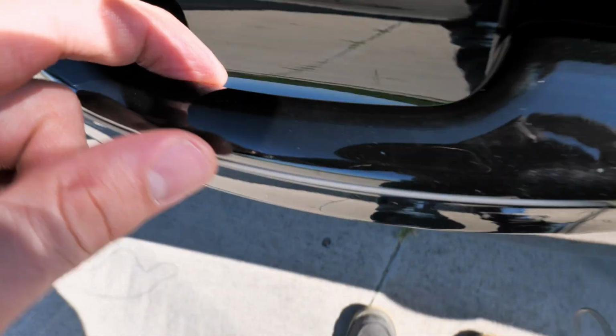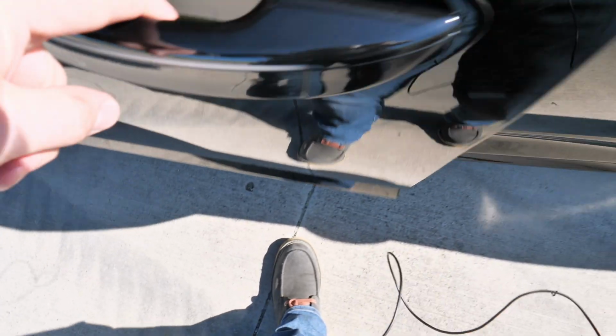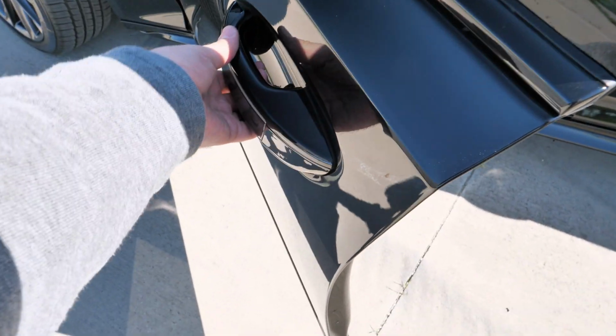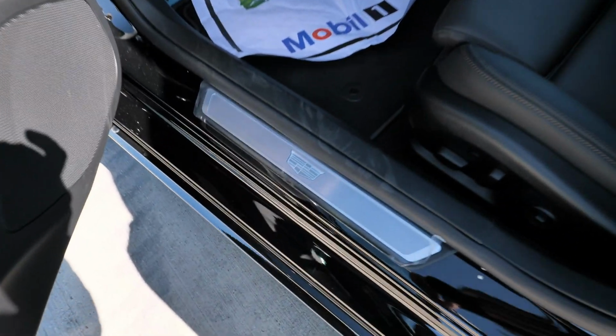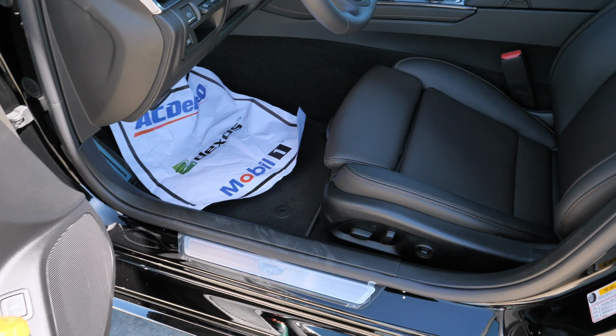Otherwise, on the inside, it's not just a sensor. There's actually a little button that you press, or kind of like a rubber thing that you press to open it. So the door handle does not actually move away from the vehicle. So it stays kind of sleek, which is unique. And we also get illuminated sill plates with our lighting package as well. Check out my Cadillac XT6 video to see some of the night features you get with these Caddies.